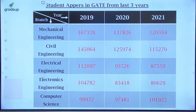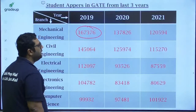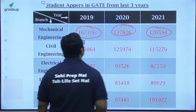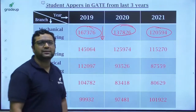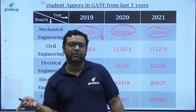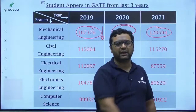Now the number of candidates. In 2019, they were 1,67,000. 2020, 1,37,000. 2021, 1,20,000. So obviously, the number of candidates is in a reducing trend, because nowadays engineering is preferred by fewer people. Things are like that. Somewhere they take a peak, then they go down. Now it will again go for a peak, and again down.